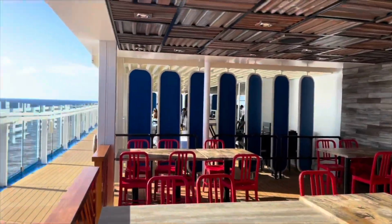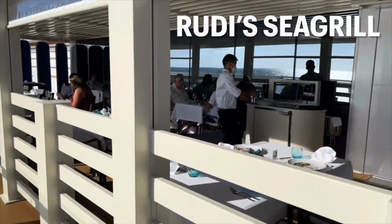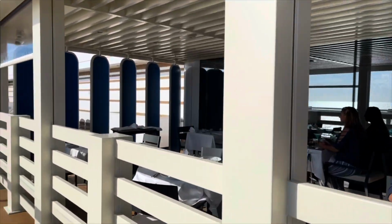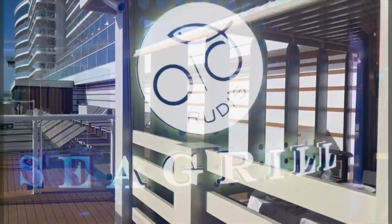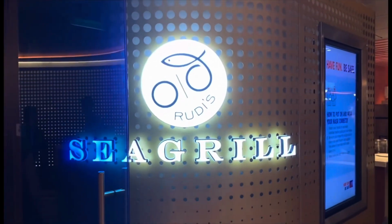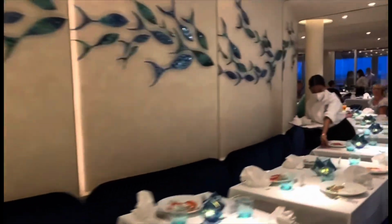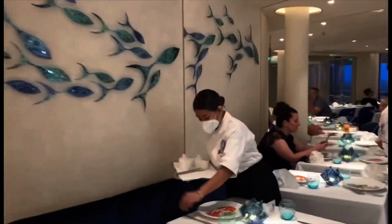Walking on the side of the ship here on deck 8, you're gonna see the outside part of the Rudy's Sea Grill. Rudy's Sea Grill is part of the specialty dining, so it does have an additional cost, but the food is absolutely delicious.